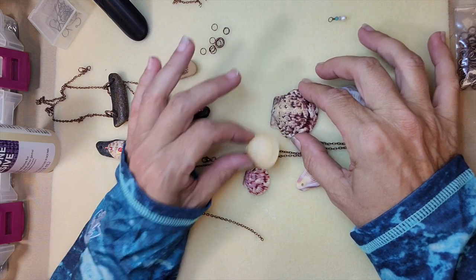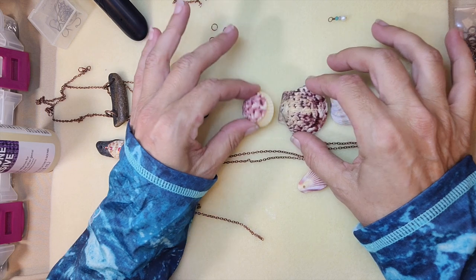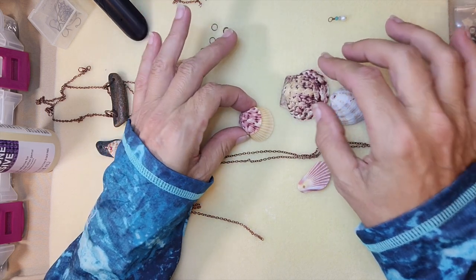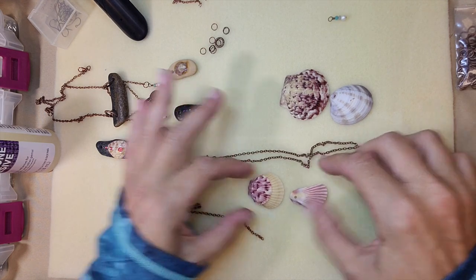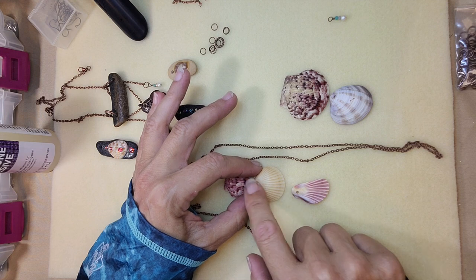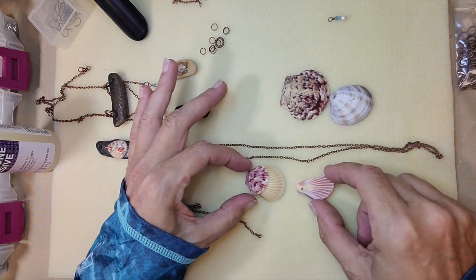The color's great together. And it would make a nice stack, but it really hides how pretty that shell is, so I don't want to do that necessarily. But I do like how the colors of these go together. That yellow was picked up beautifully in this scallop, and the pinks are picked up really perfectly by this one.